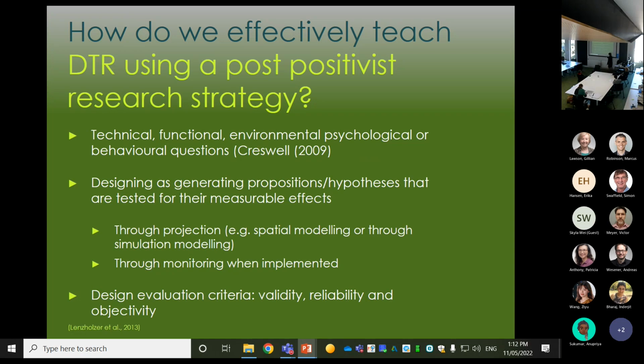So the idea with embedding research into the design process is to have a methodology where design is a core component, but it also complies with standard research methodological criteria for what is a good methodology. So that's the idea of it.